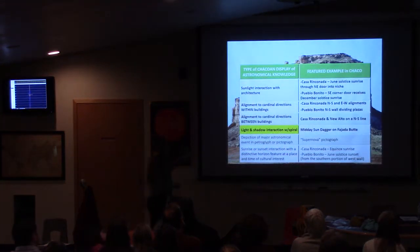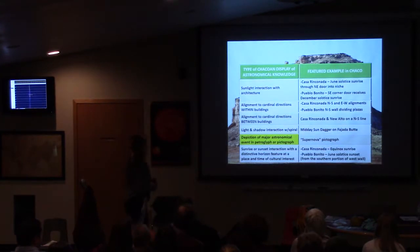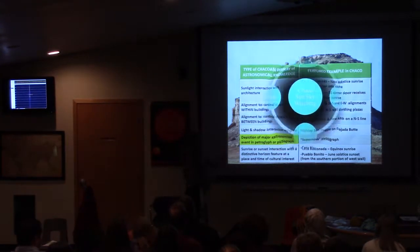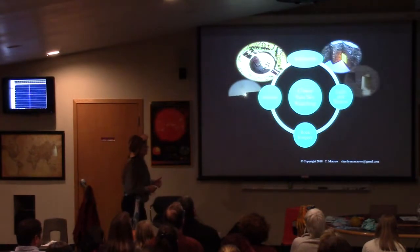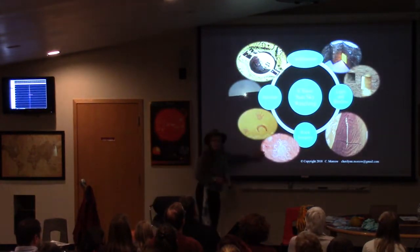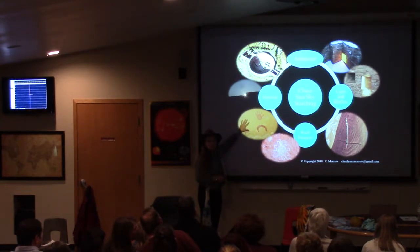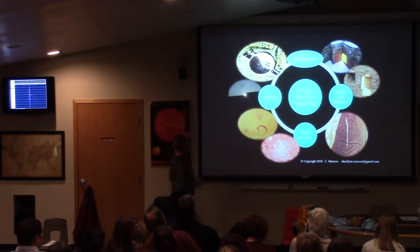So light and shadow interaction with the petroglyph, that's where we were. Depiction of a major astronomical event in a petroglyph or pictograph, let's go there. Here we are, we're building it up. Boom, remember, this was the possible interpretation of a total solar eclipse, possible interpretation of that supernova in 1054.